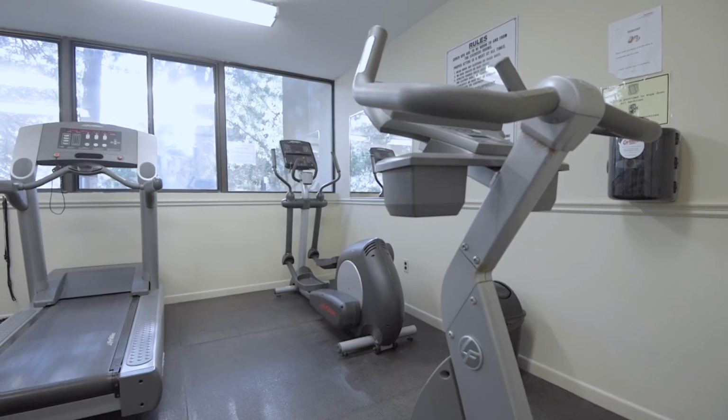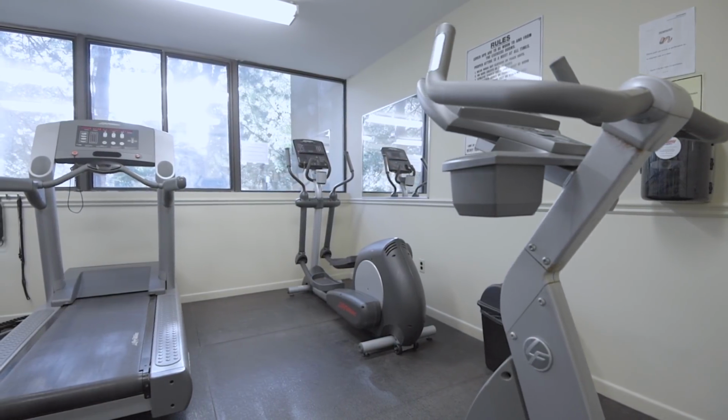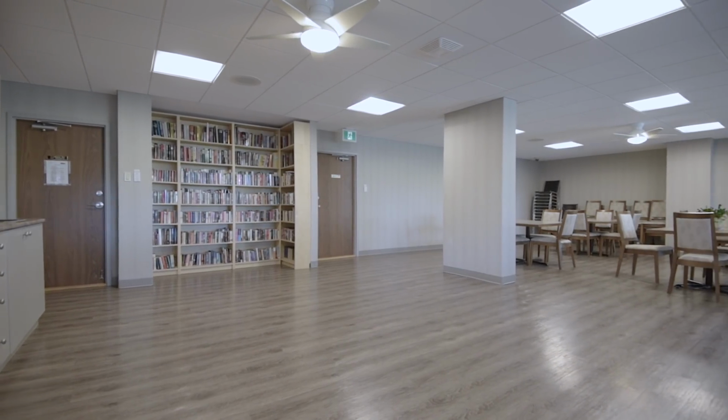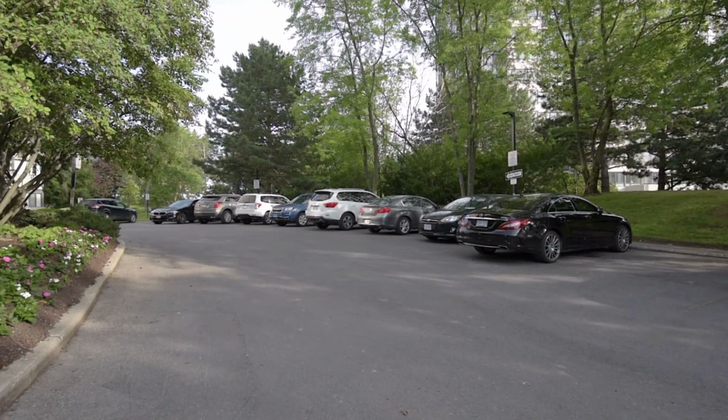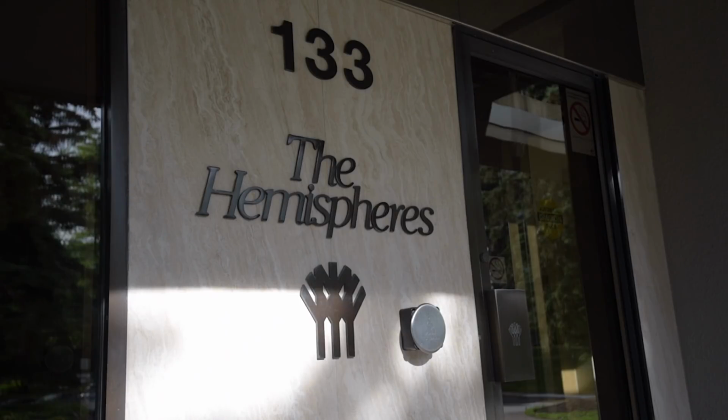The building amenities include a security guard, gym, party room, outdoor pool, and visitor parking. Welcome home.